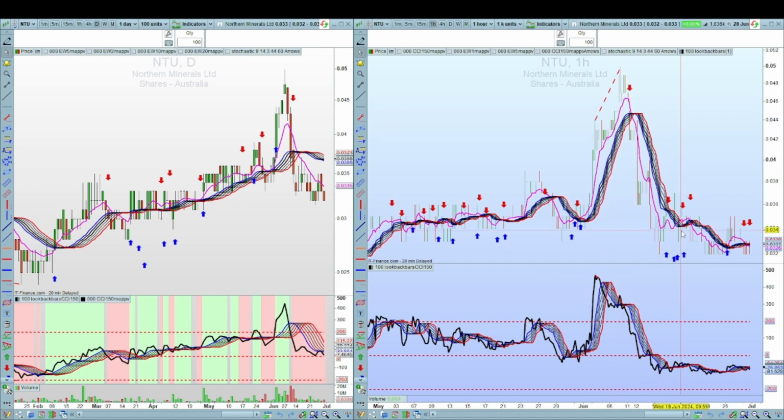The price eventually fell. Now we would have drawn a Fibonacci between that low and that high. Let me just draw it for those new to the channel. So we normally would have anticipated a drop at the very minimum between the 23 and the 38% level in that range there. And as you can see, it's fallen well below that and gone well beyond the 100% level.